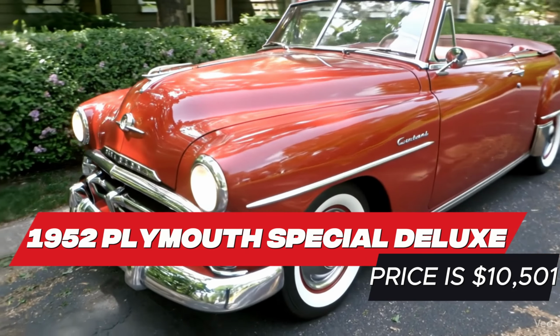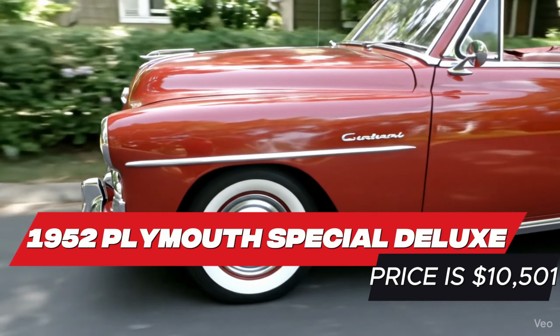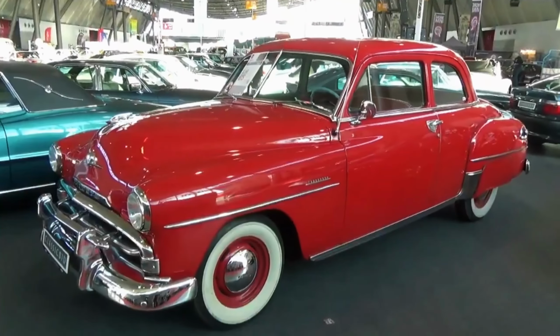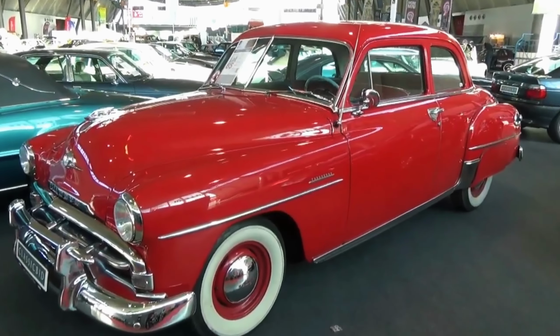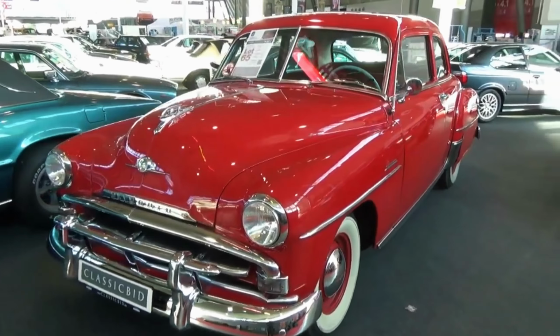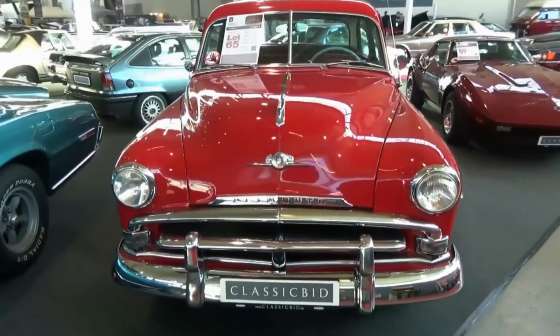1952 Plymouth Special Deluxe. Average price is $10,511. Bold two-tone paint schemes were a signature part of the 1950s, and the 1952 Plymouth Special Deluxe was certainly a candidate for such a paint scheme.